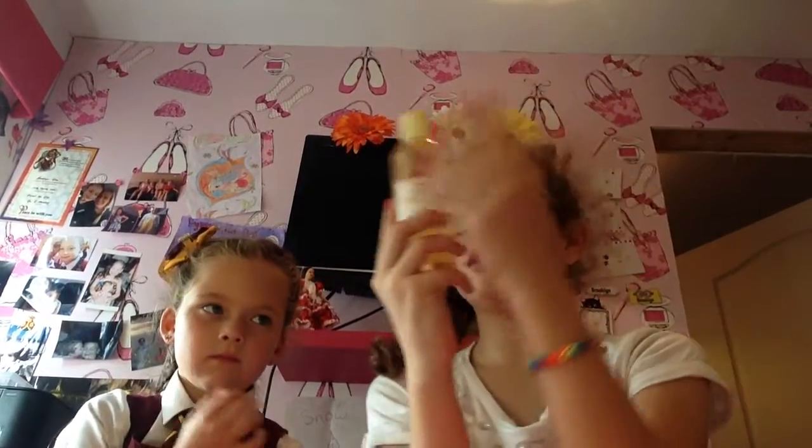What was the person on this bottle called? Jemima Puddle-Duck. And that's Peter Rabbit, isn't it? Mm-hmm. I mean Peter Rabbit.